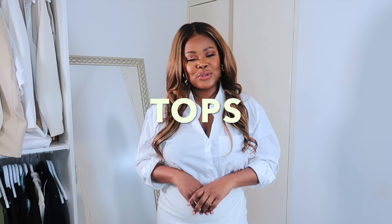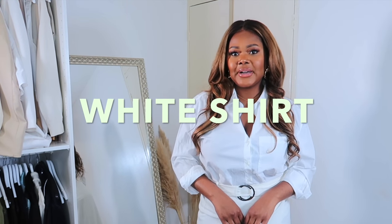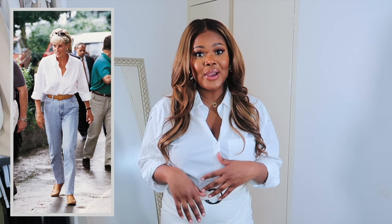So moving on now to tops, the essential basic that I think every woman needs in her wardrobe to look expensive this spring is a white button-up shirt. You cannot go wrong with a white button-up shirt because it goes with everything and it's perfect for any occasion. You can wear it to work, you can wear it out on a casual day. I will style it in other casual chic ways for you to see.